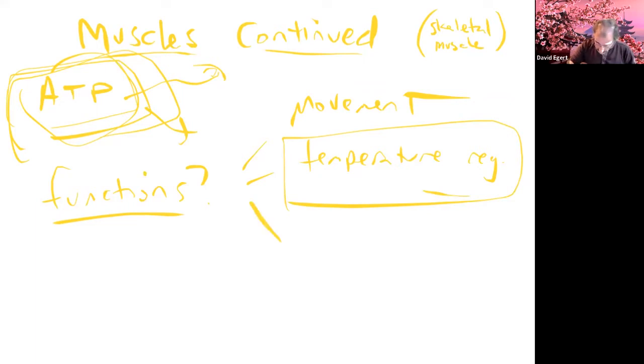Muscles are also kind of protection. Your abdominal cavity is completely vulnerable except for the walls of your abdominal muscles. You've got four-ply muscles: the rectus abdominis, the abdominal obliques, the internal obliques, the external obliques, the transverse abdominis.